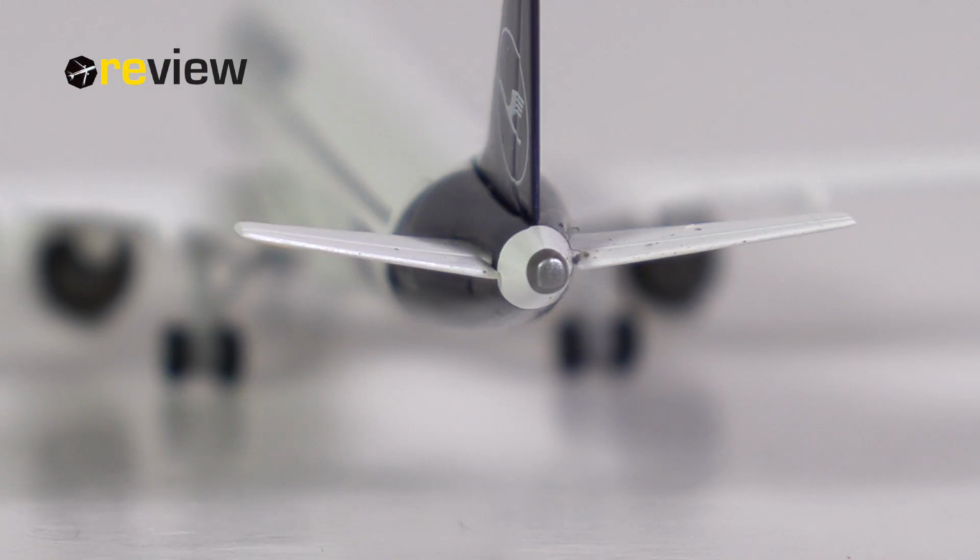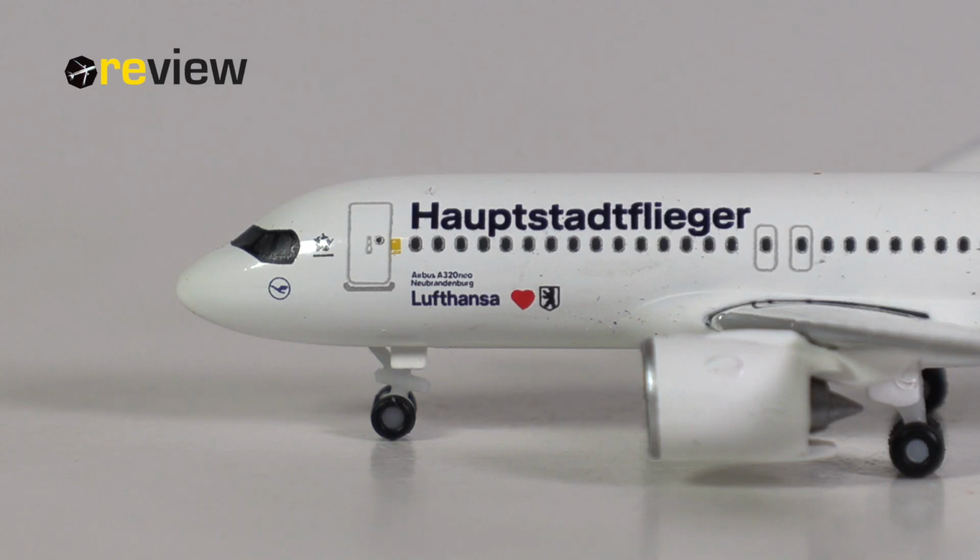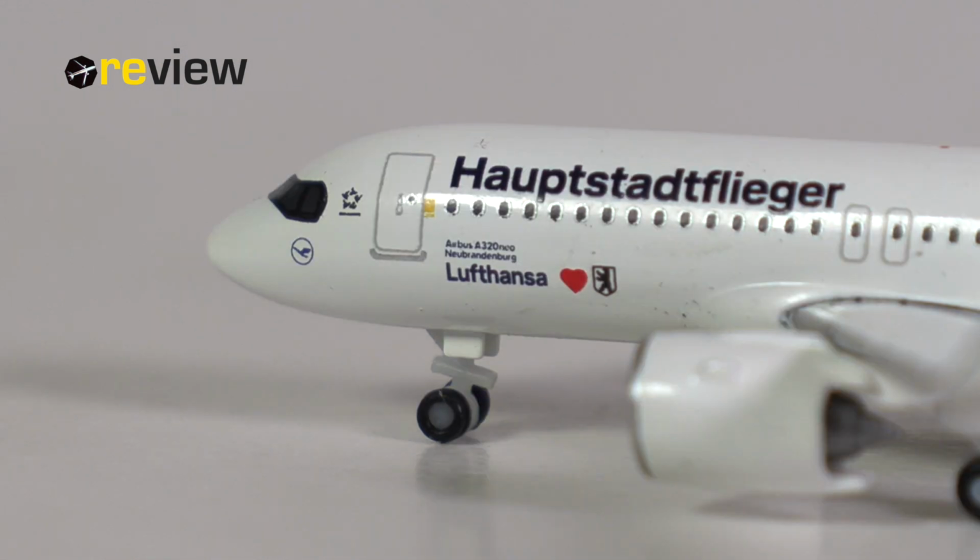And towards the very tail of the aircraft we do also have a bit of detailing around the APU exhaust. Then at the front of the aircraft and across the fuselage we have the writing of Hauptstadtflieger. Underneath that we have the aircraft type specification, the name of the aircraft. In this case the aircraft is named after the German city of Neubrandenburg. And underneath that we have the Lufthansa branding with a heart and the crest of Berlin.